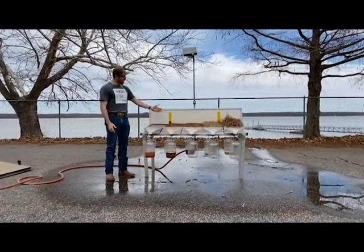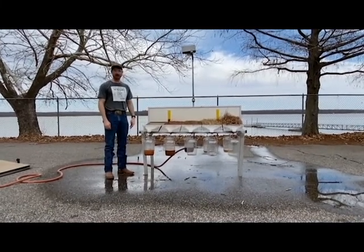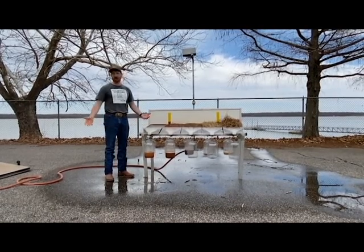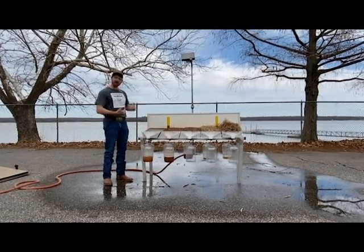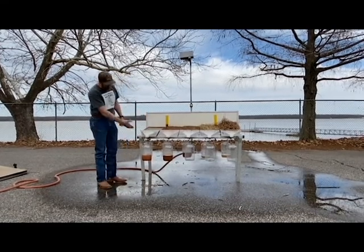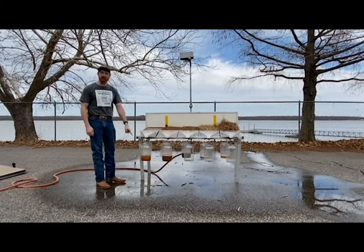So we've just had a classic 1.25 inch rainfall in about 10 minutes, a classic Oklahoma cloudburst. And let's just look down the line and see how this rainfall affected each land use. So we'll start on this end, right here where the concrete is. Concrete lost almost 100% of its water as runoff.